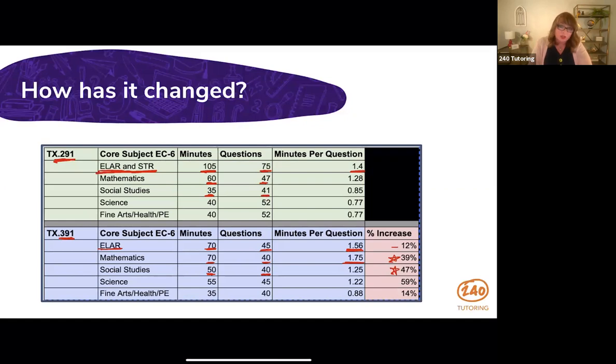Now let's look at science. We went from 40 minutes to 55 minutes. So you got 15 more minutes, and we dropped the number of questions by 7. We went from 52 to 45. So we see a 59% increase in the minutes per question for science.